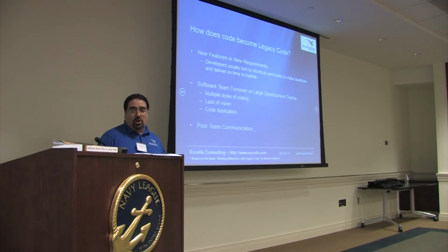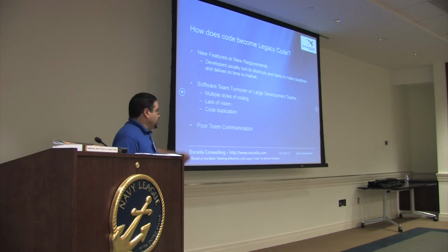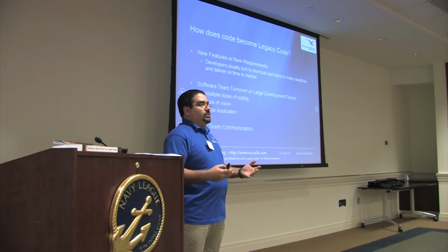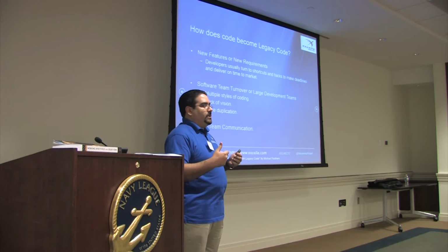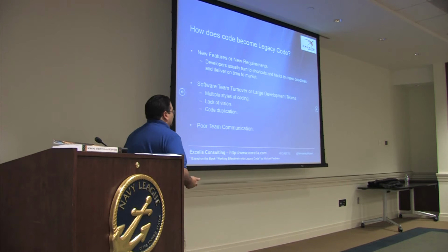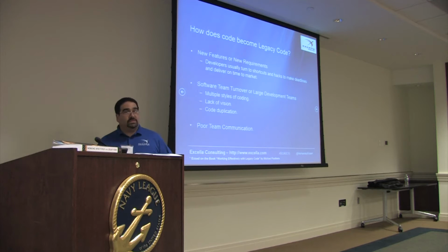Another way, if there's a large development team and there isn't a unified vision of how to work with the code base, there are multiple styles of code, code duplication everywhere, and it becomes very hard code to work with. And the last one, and this one we are the ones to blame for, is poor team communication. When we're working on a team and there's not really communication among the developers, and there's not really a unified vision of how we're going to take this product to market by providing value with our code, the obvious path is that the code is going to degrade and become legacy rather quickly.